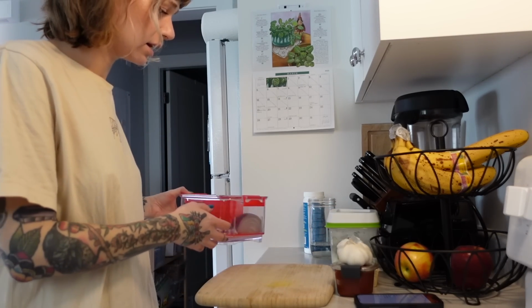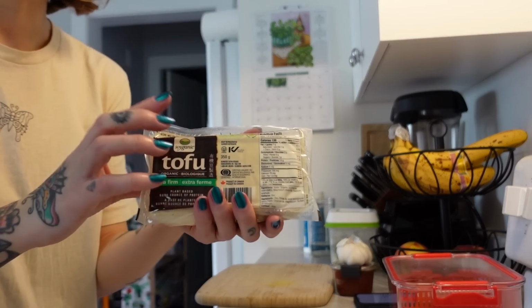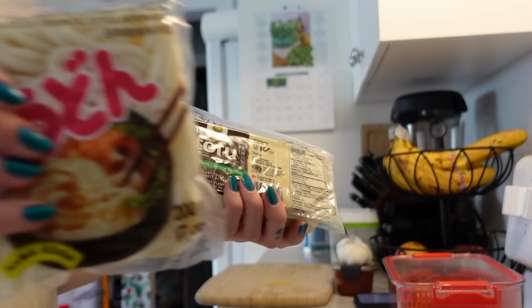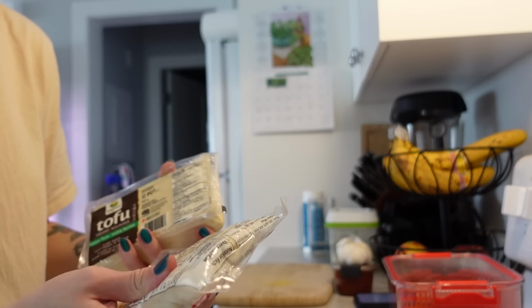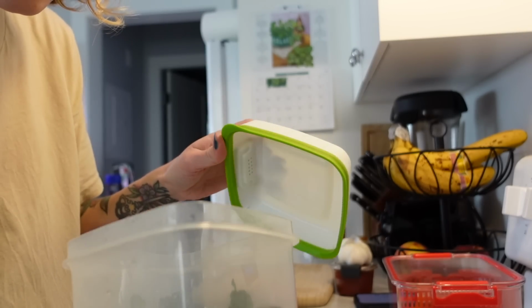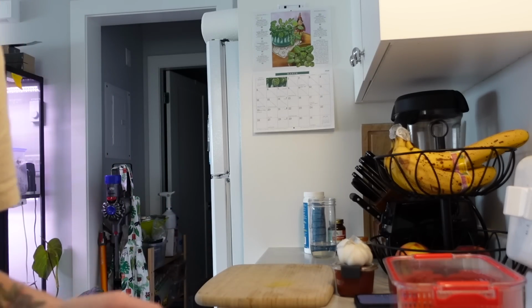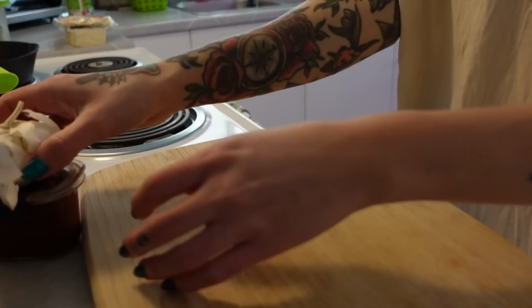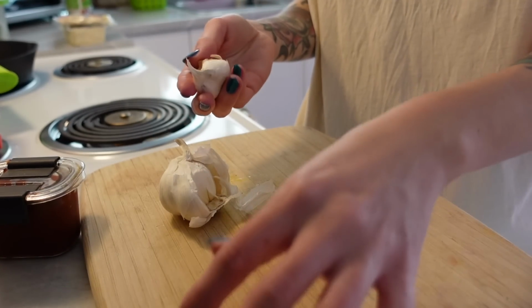I'm gonna be using some of these onions. I do have tofu and I do have some noodles as well. Udon noodles, absolutely delicious. I also have some leftover bok choy from when I made a stir fry last week. So I might as well just throw it in, you know? I'd rather use things up than waste them. I really wish I had mushrooms because that's what makes this soup really, really good.